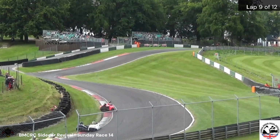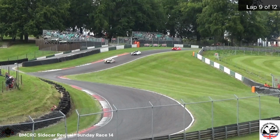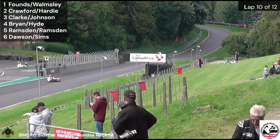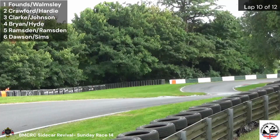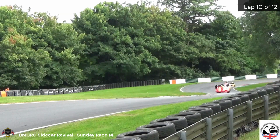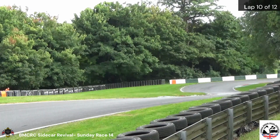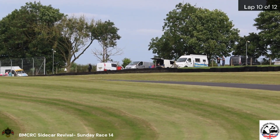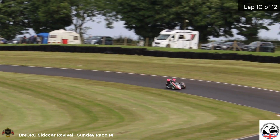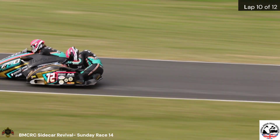As that battle for second races into the bottom of the mountain now, it is the Eddie's Moto Dayglow Orange of Kieran Clark and Andrew Johnson still leading that particular battle ahead of Brian and Hyde and the Ramsdens in close company. So the board goes out to the leaders and tells them they've now got a 20-second advantage. I don't know how well Pete Founds could read the board at the speed he's going past it and how much attention he's paying to it.